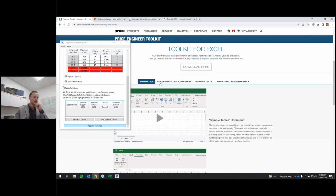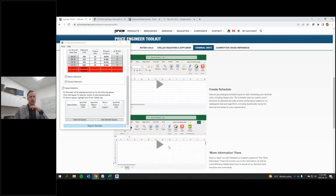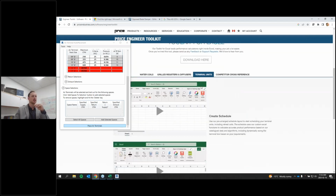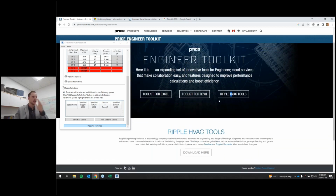We have the toolkit for Excel too. So water coil, GRD, terminal units, which we discussed, which is probably the biggest one. And we have training material in here, which I'd want you to know is available for optimizing your workflow there. A great thing to reference. And then finally, our Ripple HVAC toolkit, which Ripple was created in conjunction between Price and Kevin Lawson, who was a consulting engineer who has worked in California for a long time. We found some of his productivity tools were really impressive, so we created a marketing partnership together that uses all of the Price performance, some of his ideas and tools, and we've collaborated to create these auto placement tools, which everyone's finding so functional and so exciting.